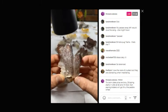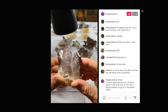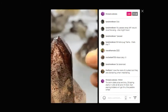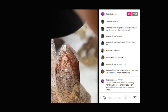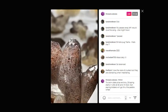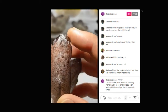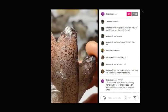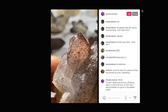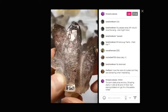You can see this one here. It's just like a nice combination. The aesthetics are so-so on this one. I really like this though. Look at this, all this side growth here. And this one's just loaded with hematite. And side growth here. Loaded with hematite. This one, the point on this one is problematic, but still super loaded, just fantastic.